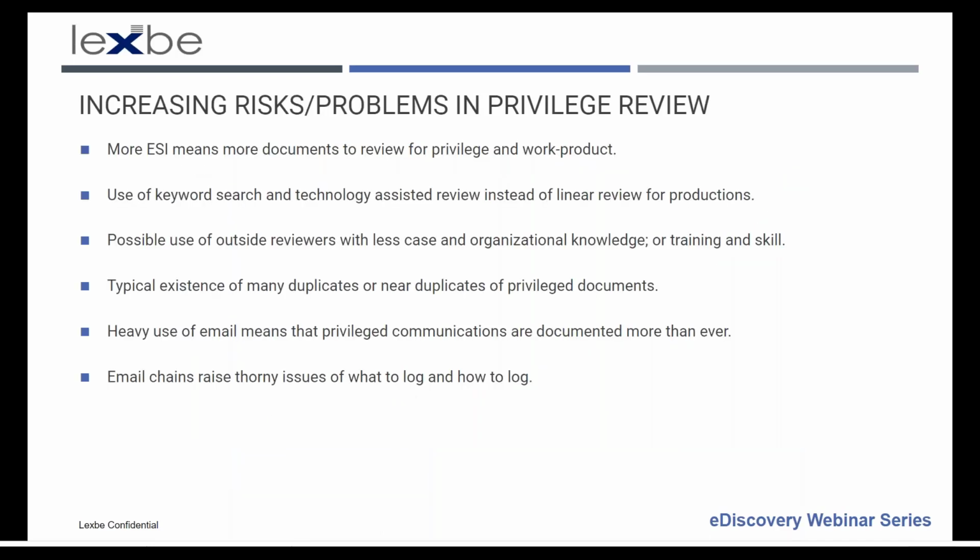What are the risks and problems in privilege review? Well, first off, there's just more to review than there used to be. Secondly, in modern cases, it's not practicable to have somebody put eyes on every document. So you have to rely on technology to review, usually search or possibly TAR, to identify documents that are potentially privileged. Third, often there could be reviewers that aren't familiar with the case, so that can complicate making sure that coding in general, and possibly privilege and work product in particular, is right.